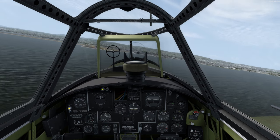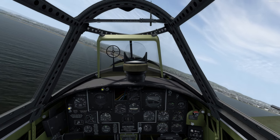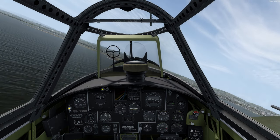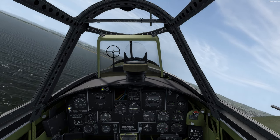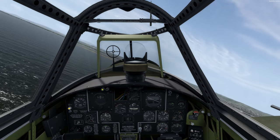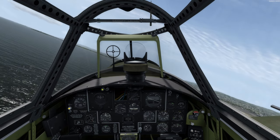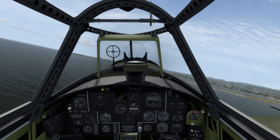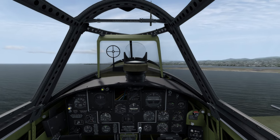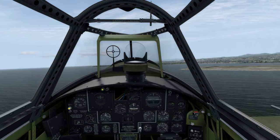All right, let's go around and do that again, because that's already unstable. But now we get an idea of how quickly we sink, which is very quickly. Bring up the flaps. Bring down the manifold pressure. And we'll do runway 28 left or right. Let's just get in the way of traffic here.